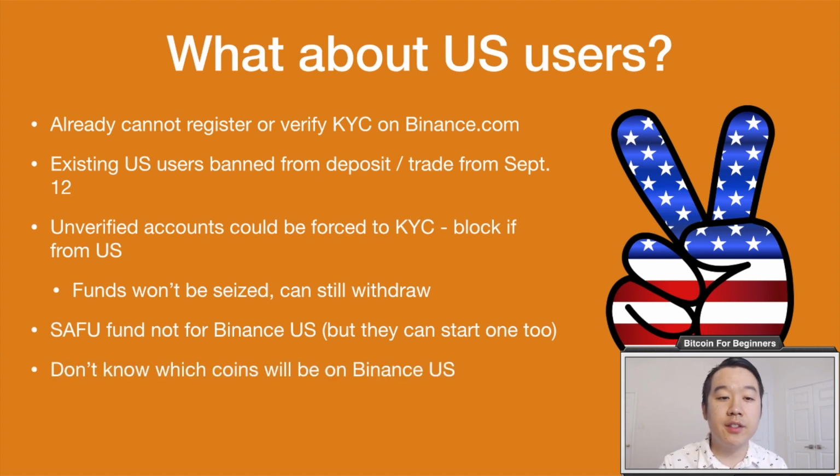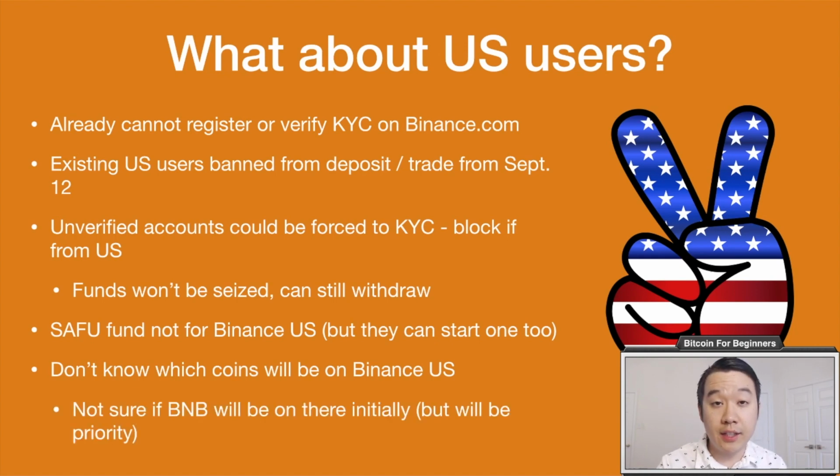A big question is also which coins are going to be on the Binance US platform. We do not know the answer to this question as of right now. And we also are not sure if BNB will be on there initially, but it stands to reason that it's going to be a huge priority for them to try to get that on there, if they deem it likely for that not to be a security.